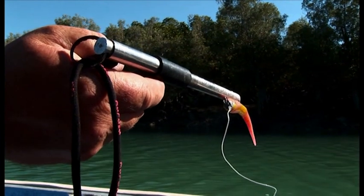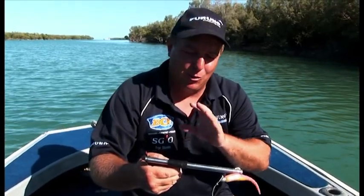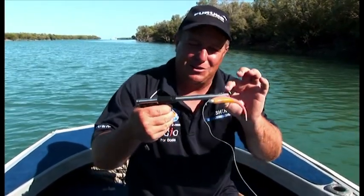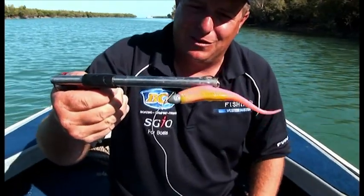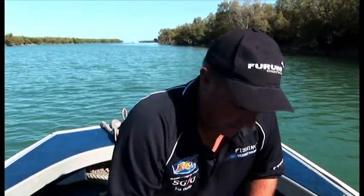These de-hookers are awesome. They're actually made out of stainless steel. Doesn't matter what brand it is, Rapala, Gladiator, they all work. What it does is, for fish that take the soft plastic down or are hooked deep, it allows you to grab the hook and take it out so you don't do damage to the fish. So these fish hook outs are awesome. Check them out at your nearest BCF.